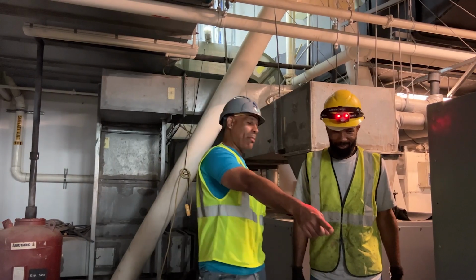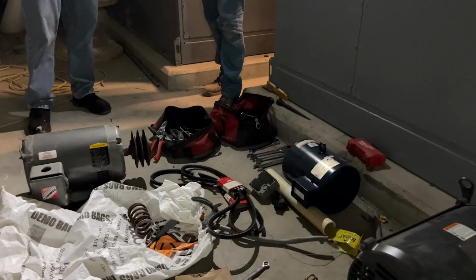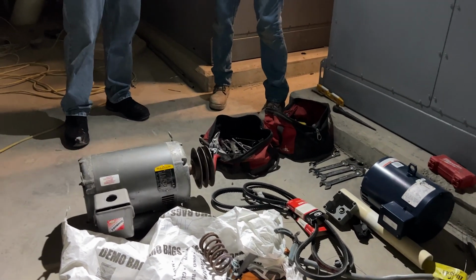So you're trying to tell me you lifted that motor up by yourself? No, my partner. And what about this one? This one I can mess around with. Okay. Yeah, that one you can pick up, but this one, it takes 2 people going in.